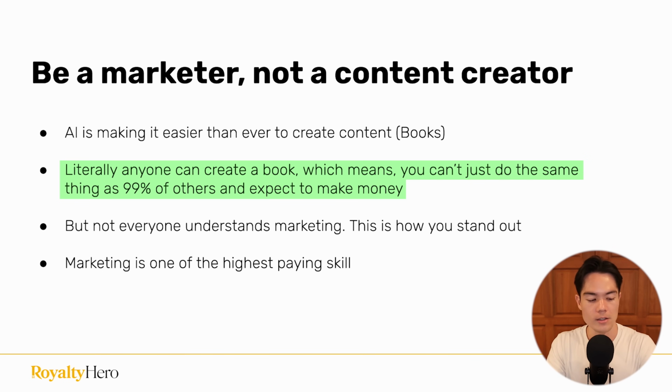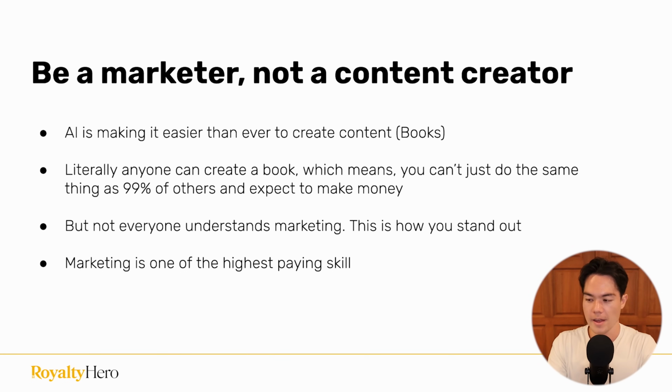Once again, you can just spam books that everyone else is creating and make a couple bucks here, a couple bucks there, $100 a month. If you take massive action, and if that's all you want, great. But if you want to retire, right? If you want to make 10K a month or more, if you want to quit your job, you've got to do something that's more than what everyone else is doing, okay? So everyone can create content, but not everyone understands marketing, right? This is how you stand out. Marketing is actually one of the highest paying skills, so you have to learn it, okay?